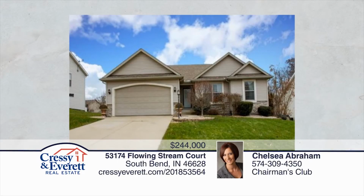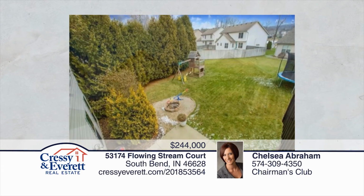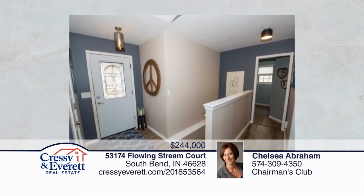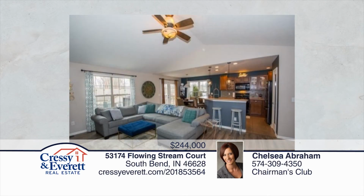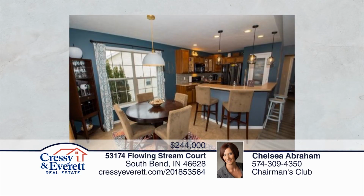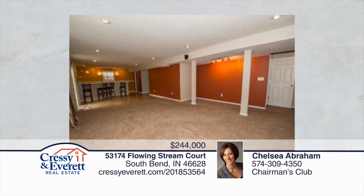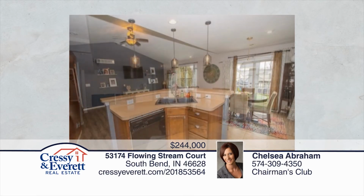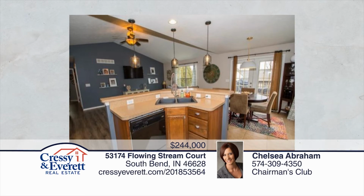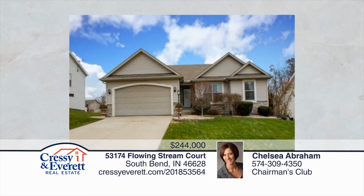Don't miss out on this impeccably maintained one-owner home with an open floor plan. It's in a great location in the popular Nature's Gate subdivision. It features a vaulted ceiling in the living room with new-style Pergo flooring and tons of natural light. You'll love the huge bar-height kitchen island. This great floor plan offers a generously sized master bedroom with vaulted ceiling, a large walk-in closet and master bath. The finished lower level adds loads of additional space for relaxation or entertaining, featuring a large bar, an additional half bath, and fourth bedroom. Too many great amenities to list, so you'll just have to see it for yourself. Don't wait. Schedule your showing today with Chelsea Abraham.